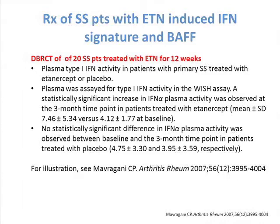And this was a double-blind randomized controlled trial of 20 patients where 10 received etanercept and 10 placebo, the results are shown here. And they did not respond clinically, by the way. It was a negative trial. But what was most instructive for this presentation was that you're looking on the left at the upregulation, or the change into a type 1 interferon signature, in the patients that received etanercept versus those patients that received placebo. That was not observed.